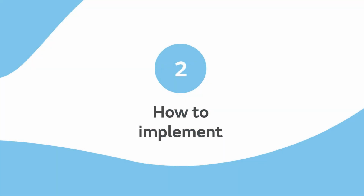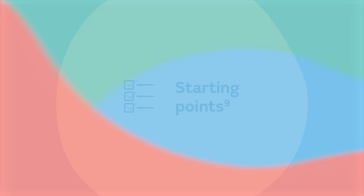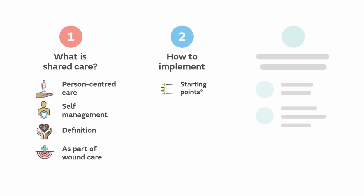How can we implement shared care? So now you might be wondering, this all sounds great, but how do we actually implement shared care in our practice? It's a fair question. And the truth is, implementation doesn't happen overnight, but it doesn't have to be complicated either. Here's a few starting points.